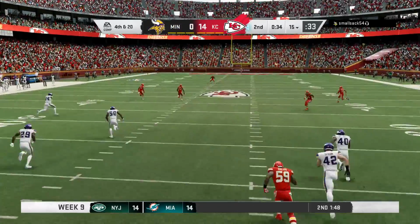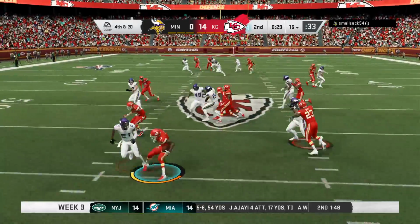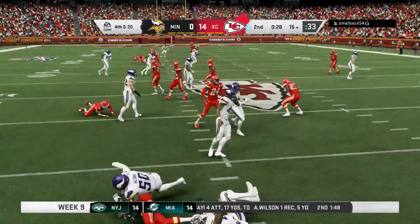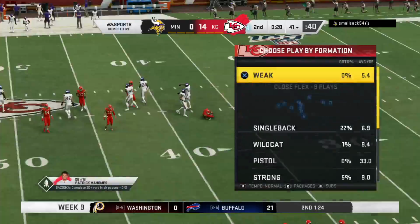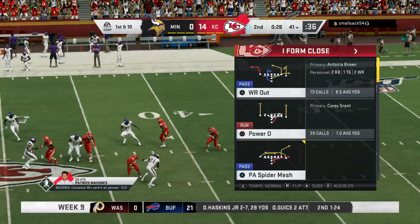He's been a busy man here in this first half as he gets it away. And taken right at the 35. A punt of 46, a return of 5. And possession will switch hands, 1st and 10.